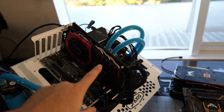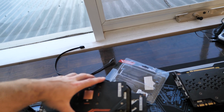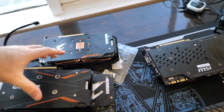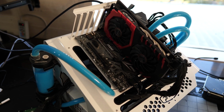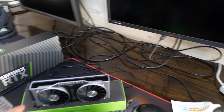I'm doing some updated testing for the RTX 2060 video. I just finished with the RX 570 and the GTX 1050 Ti benchmark video, which will be going out very shortly. But anyway, updating some benchmark numbers for graphics cards there. Just got the RTX 2060, that'll be on the test system soon.